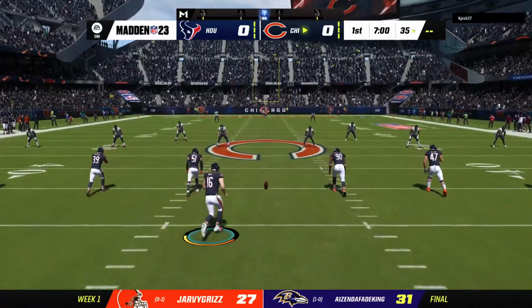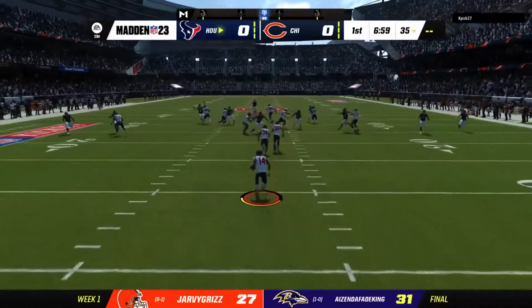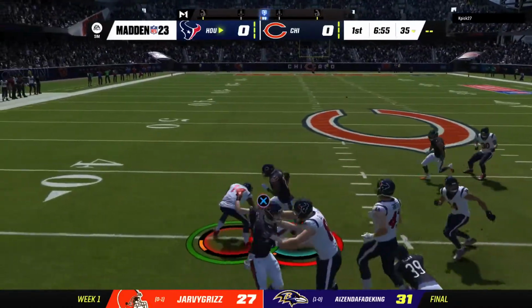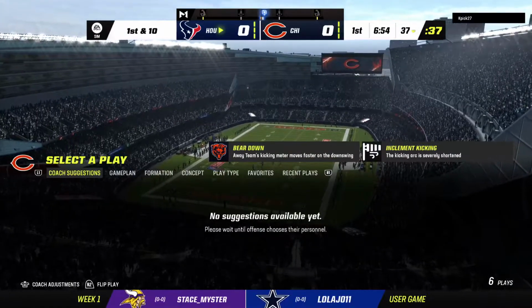Here's the punter, Trenton Gill, now to do the honors, and off we go here at Soldier Field. Fielded just outside the goal line. And he nearly broke that for more, but as it is, still a good return. They'll start the drive right around the 37.